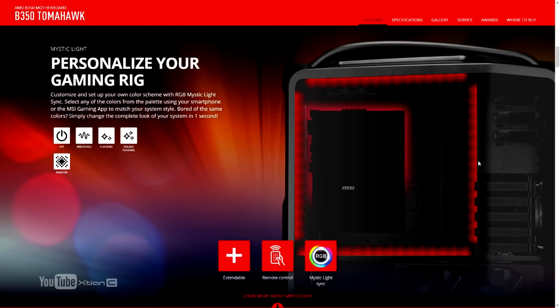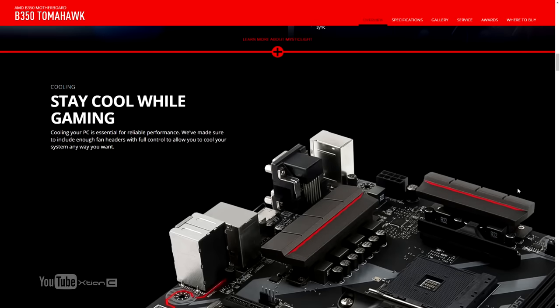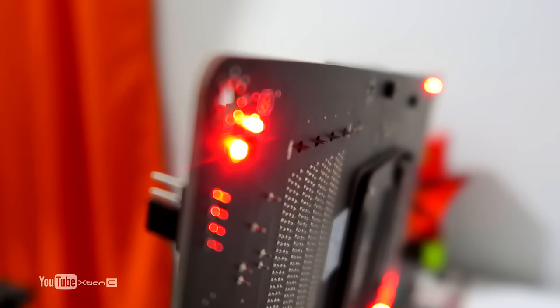You can also sync yung RGB fans, yung LED strip, and pwede siyang makustomize using the utility software ng MSI, yung Mystic Light. Unfortunately guys, hindi siya RGB naka-install dun sa motherboard. Red LED lang siya.